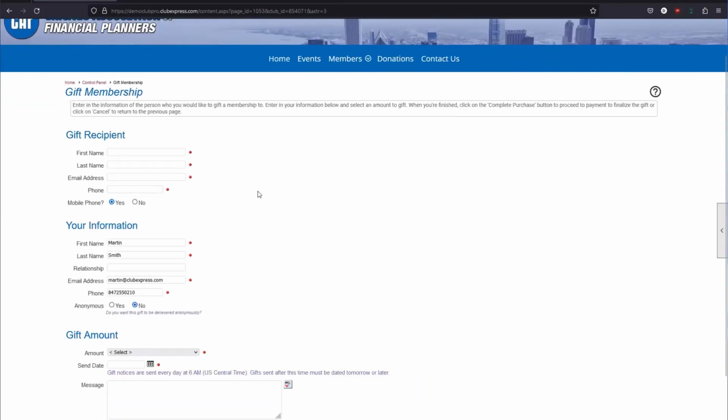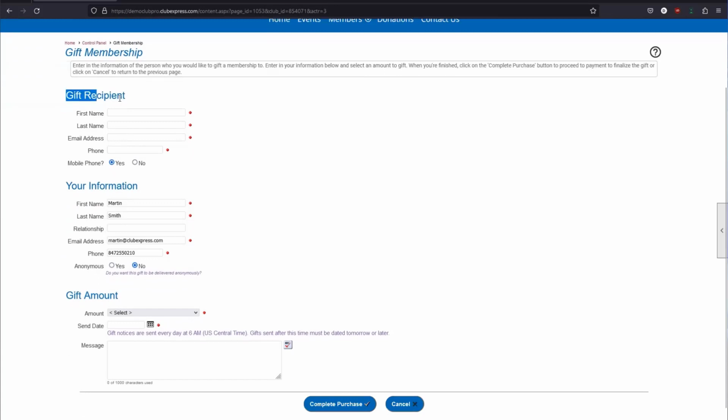When they click on gift membership, all they get is the gift recipient info. This is where they can say, I'm going to send this to Ted Jones. And I will enter Ted's email, ted@ted.com. I'll enter his phone number. You can choose whether that's a mobile phone or not. And that's all the information you need to fill in for the person receiving the gift.